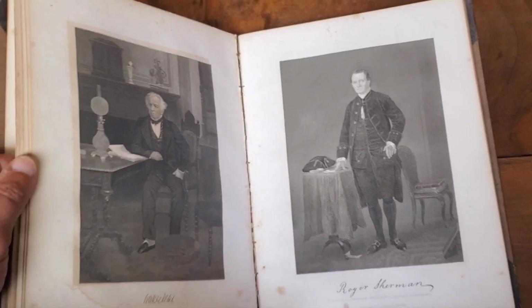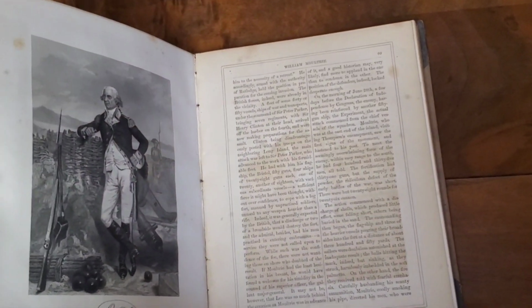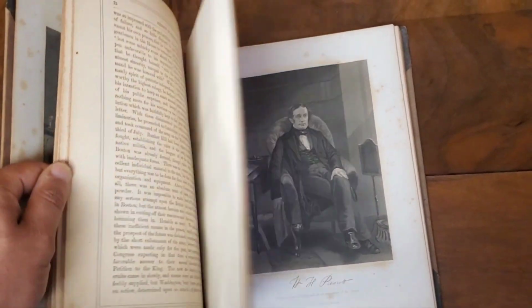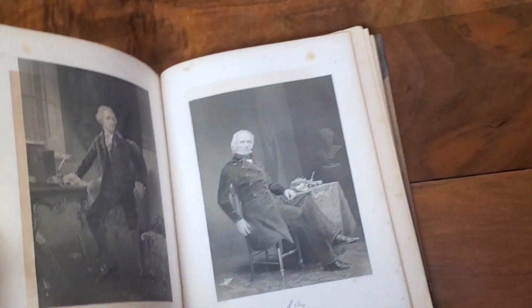So the book is kind of coming apart. We'll say, like, if it's splitting, and it is splitting bad, there's George Clinton. I can always sell these individually. Like some of the popular guys in here will go: Andrew Jackson, Boone, Washington. So, yeah, that's what I might do.